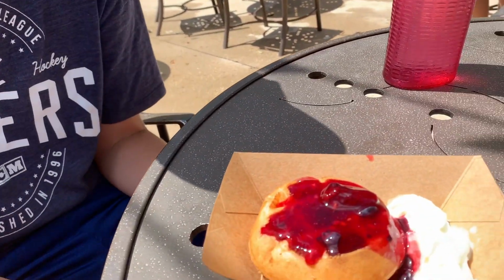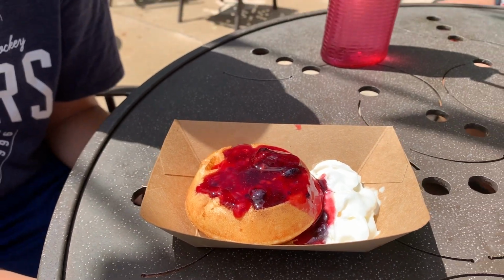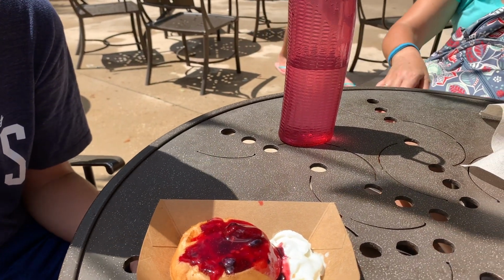Okay, Zach went over to the Belgium food booth and he got the Belgian waffle with the berry compote, and that's what that looks like. So we're all gonna have a taste and we'll let you know what we think.